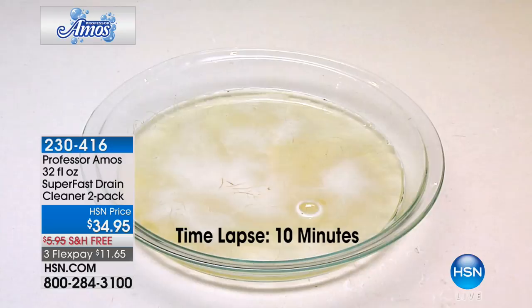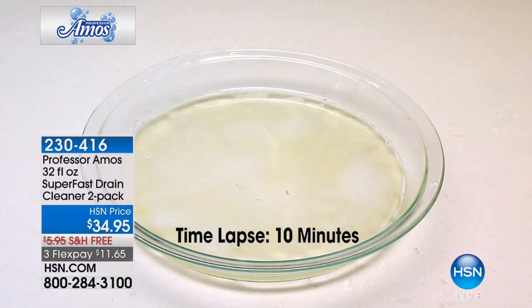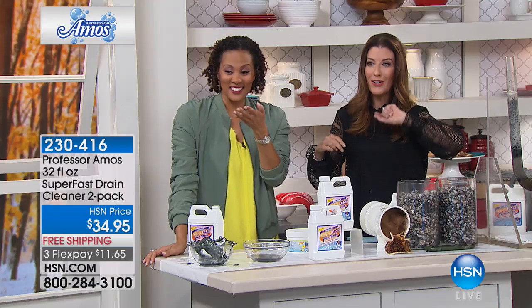Because once hair's down there, then it works like a trap. And then it's capturing everything else, whether it's the dirt, the oil, the grease, the food debris, or soap residue. It's just like one big gluey, sticky mess. Look, 10 minutes later, the hair is gone.